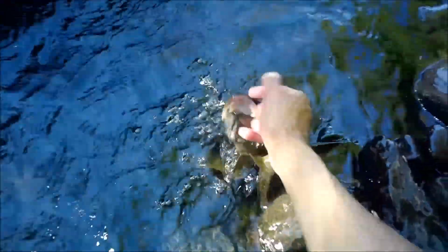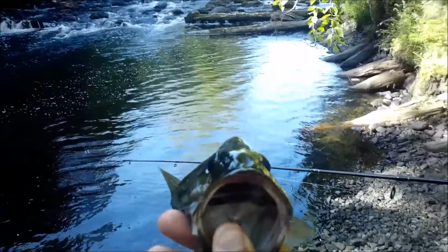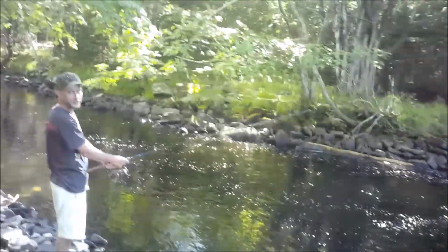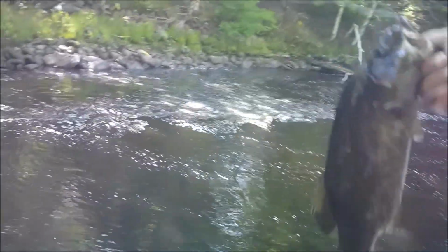Yeah. Don't be mad. Oh yeah. He swallowed that right out of there. Say, I've been catching them all day. You got pliers on you? Yeah, just a wee bit. Oh well, we'll get it out. It's decent bass though. We'll get it out.